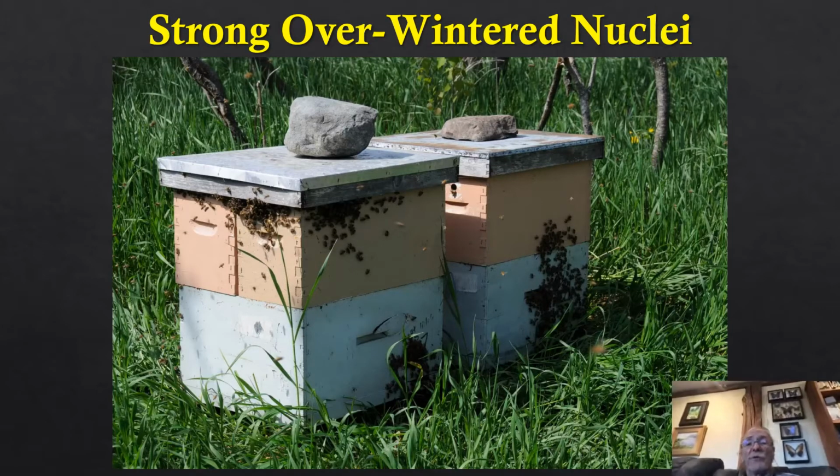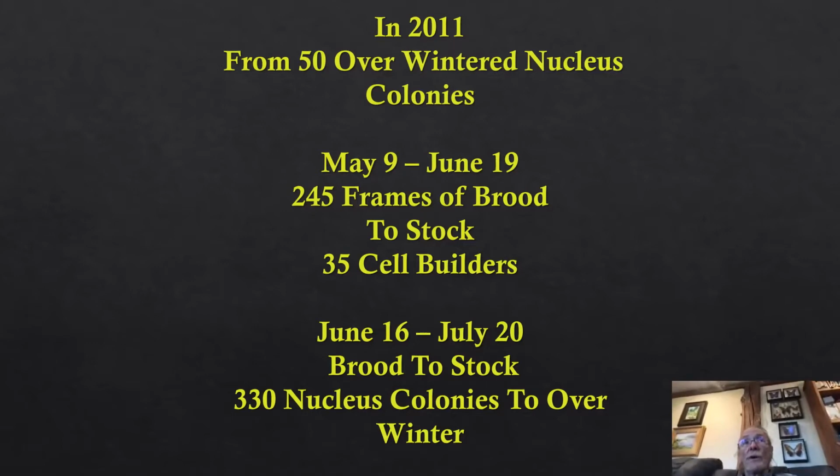So here's a strong overwintered nucleus colony. There's 4 nukes here, 2 in each box. We're at dandelion time, maybe later dandelion time. I see some up here. The grass isn't cut yet. Must be in May, but look at the population already. They're exploding already. So I took those and I'd harvest brood and I'd put combs back in, and I'd harvest brood and put combs back in. And then eventually I just harvested and harvested and harvested till they were all gone.